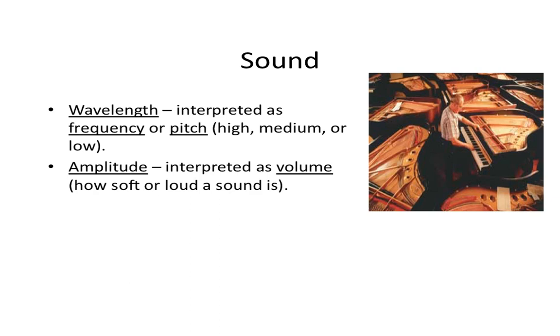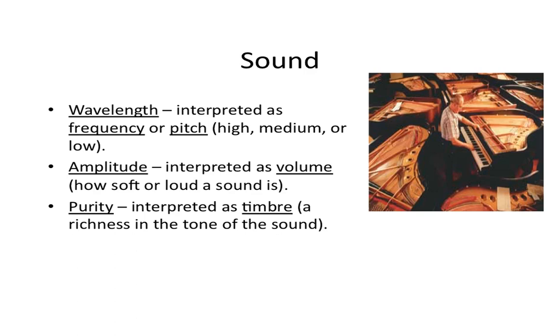Then you have purity, also known as timbre, which is the richness of a tone. I could sing a note saying, do, re, mi. I messed up the scales. Do, re, mi, fa, so. And then I have Camden say it. Sing it. Do, re, mi, fa, so.